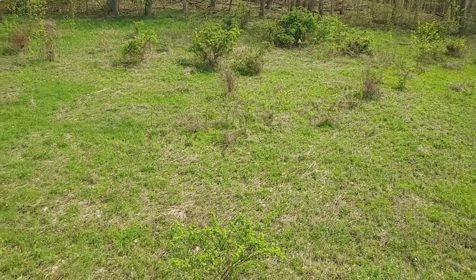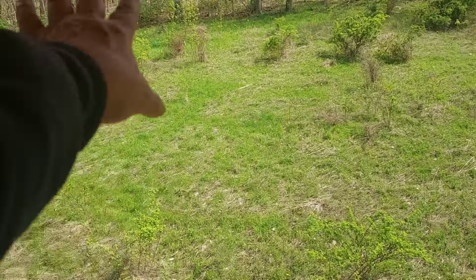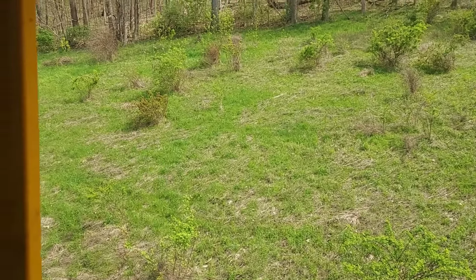All right. And this is holding up really well. Of course, they put it all back together and seeded it all down. So there's drains everywhere.